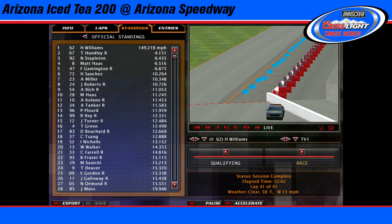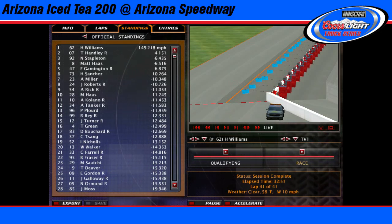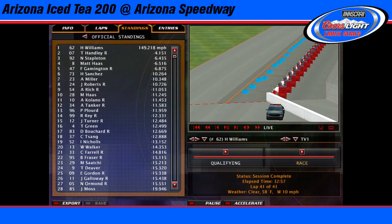Matt Haas battled back for a great run in fourth. F Gamington will finish in 5th with H Sanchez and Andrew Miller 6th and 7th. J Roberts brings it home 8th. 9th for Andrew Rich. He kind of faded a couple of spots there in the closing stages from 7th back to 9th. And Michael Haas completes the top 10. So the Haas Racing drivers, that Toyota team, great run for both of their cars. Top 10s for both of them.